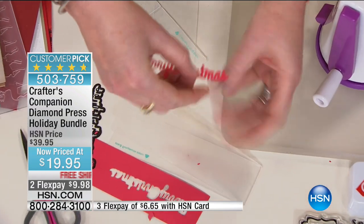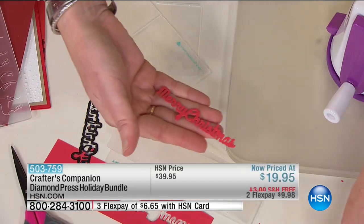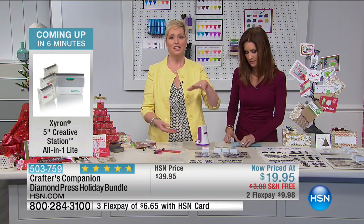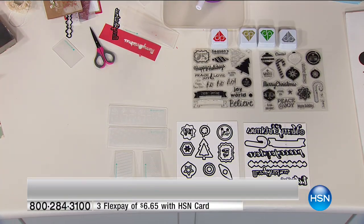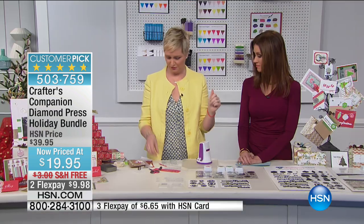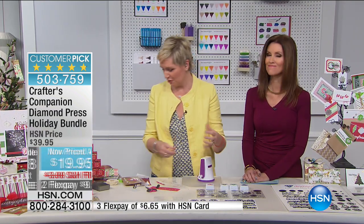But think about, and I want you to think not just about Christmas, but there's a banner that you will use all year round. Believe, all year round. To, from, all year round. These four ink pads, all year round. The embossing folders. So, if you're done with your Christmas scrapbooking, we can't be friends anymore because I'm too far behind. But think about using this for your Christmas scrapbooking. For those of us who start our Christmas cards in August, you have this ready to go for next year.